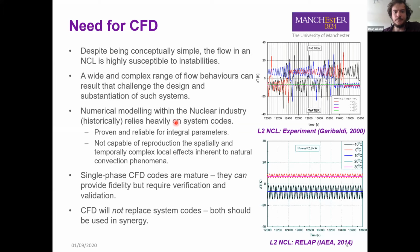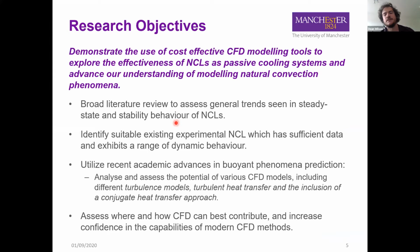Our research objectives build upon the need to advance our understanding of these flows in loops. We're going to assess how current CFD models perform, areas where they might be improved, and how they can be used to assess the effectiveness of these loop systems. A number of aims fit within that. We've got a broad literature survey, basically to see the general trends in both steady state and stability behavior of loops, to see where we currently are, and then hopefully identify some loops which have sufficient data and exhibit a good enough range of dynamic behavior to warrant some reproduction with CFD. On those loops, we aim to explore and assess a number of potential advances in buoyant phenomena prediction, both well-used models and some of the more advanced ones that might be less well-used in industry. We're essentially asking how good the current state-of-the-art CFD approach is at predicting these flows, and where the best place might be to focus our resources for further development.